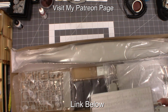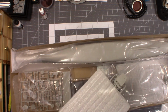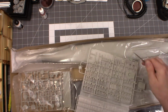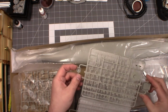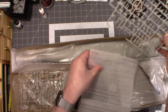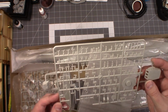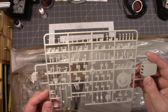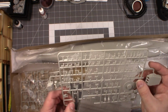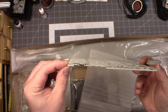I do find it interesting. I don't remember this having that many guns, that many 12-inch guns. Let's take a look. Wow, there's some tiny pieces on here. So there we go. That's that sprue. Tiny pieces. All your AA guns are on there. Your housing for your big guns, your lifeboats. Looks like 2 of the 12-inch guns, they are slide molded. So that's nice.